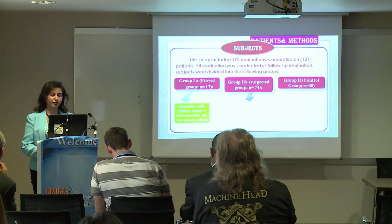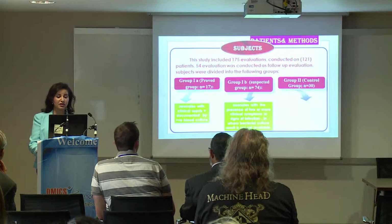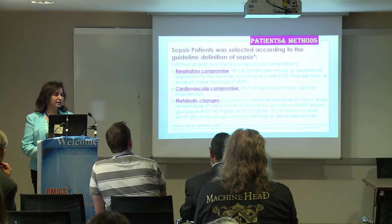Group 1B, these are the suspected patient group, including 74 patients. They are neonates with clinical symptoms and signs of sepsis, in whom bacterial culture results were not yet available. And group 2 was the control group of 30 patients, which were healthy age- and sex-matched neonates. The criteria of sepsis, according to the clinical guidelines, had to include respiratory, cardiovascular, and metabolic changes.